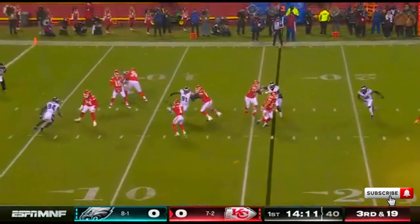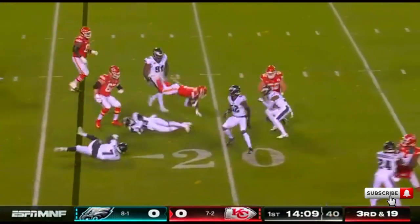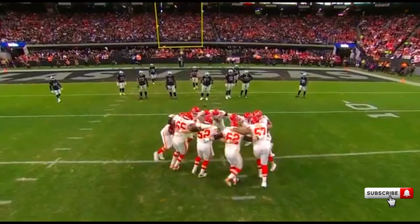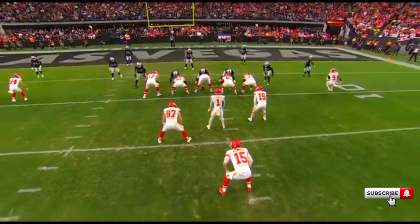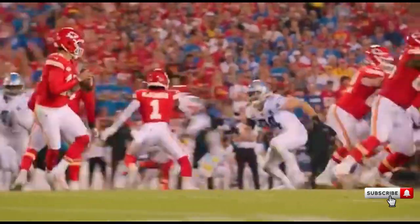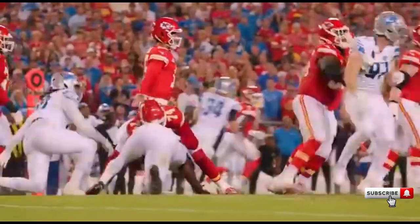This game was intense from start to finish. It had my heart racing. That's what happens when you've got a healthy Joe Burrow going up against the Kansas City Chiefs. Right from the first play, there was action. A fumble by Cincinnati went flying out of bounds.